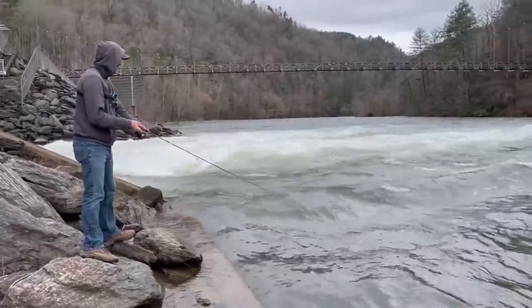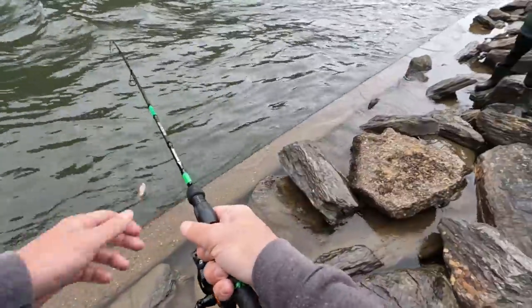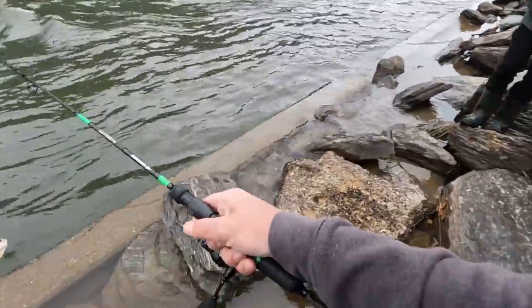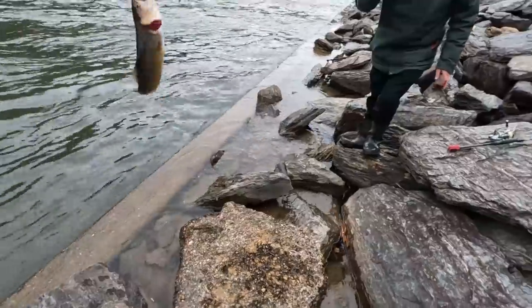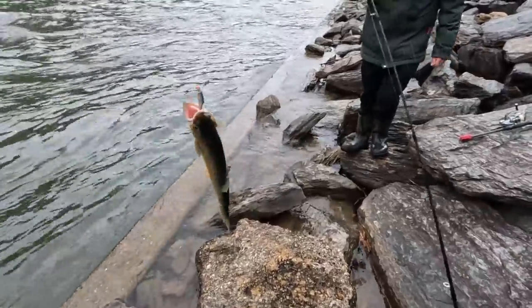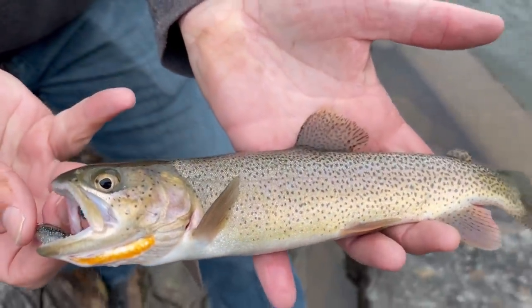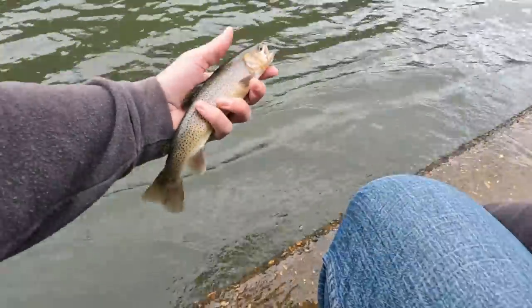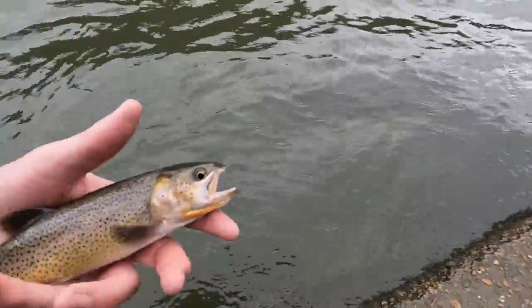What is this? Is that a rainbow or cutthroat? That looks like a little brown. I think it may be a cutthroat. Yeah. Getting back in there. That's cool. Look at the teeth on that thing.